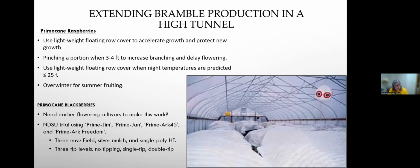But we're still going to have those problems, no matter where you're at, of some kind of a low or an Arctic blast in our springtime, and our temperatures probably drop to that sensitive temperature where you're going to have some tissue damage. So by using these floating row covers, you can protect that new growth from being burnt or, I guess, frozen and causing damage.